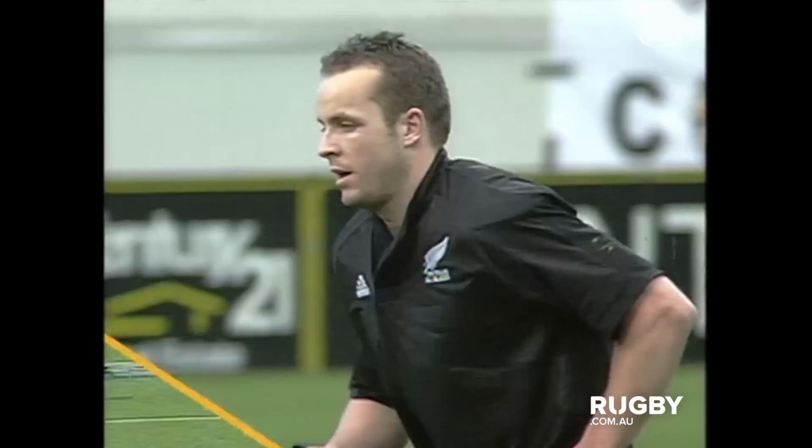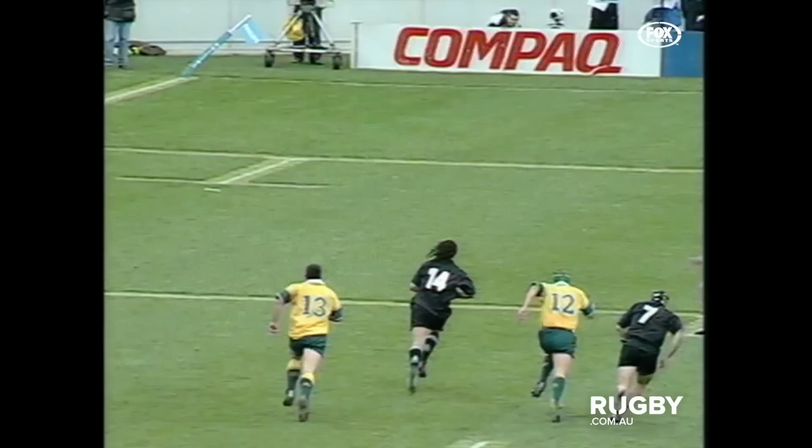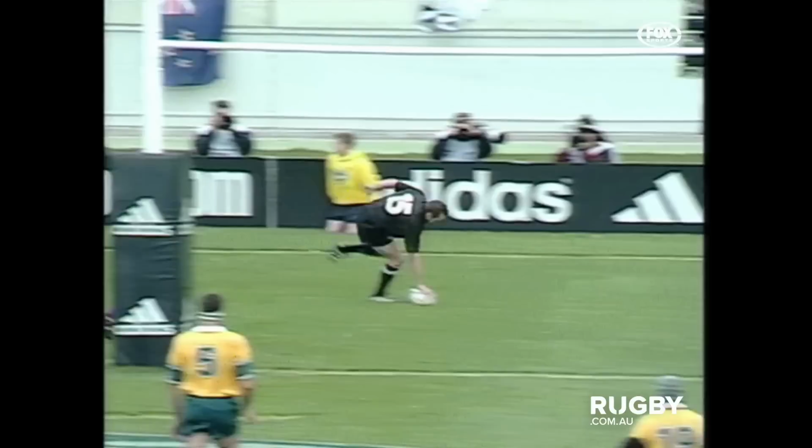Well, here it is. What a work, what a move. So many different directions and angles, and Umaga, of course, for the flat-footed opponent to beat. Drew the last man, absolutely beautiful, and through to Christian Cullen. Coops, give us a hand on this one.